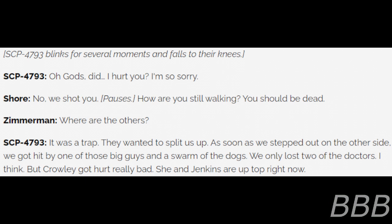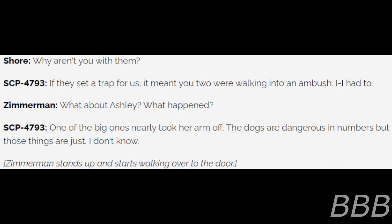But Crawley got hurt really bad. She and Jenkins are up top right now. Why aren't you with them? They set a trap for us. It meant you 2 were walking into an ambush. I had to. What about Ashley? What happened? One of the big ones nearly took her arm off. The dogs are dangerous in numbers, but those things are just... I don't know.